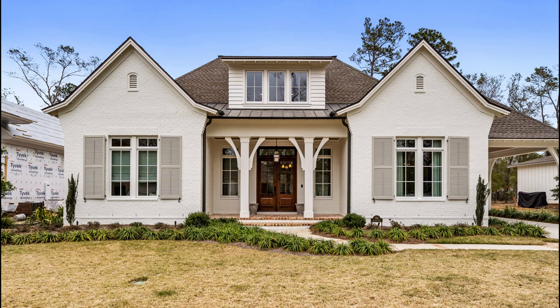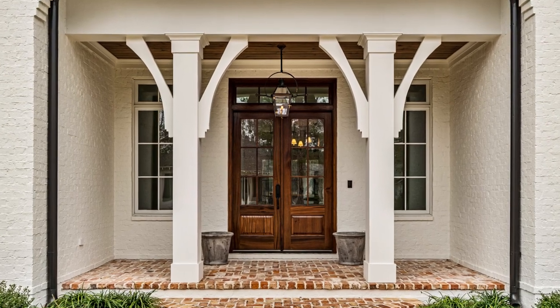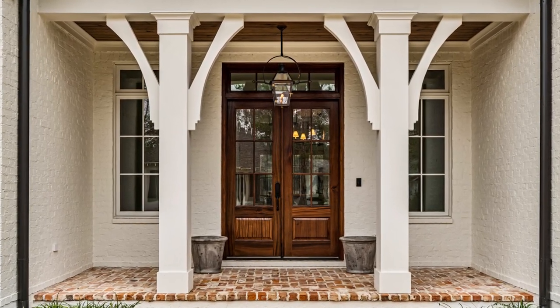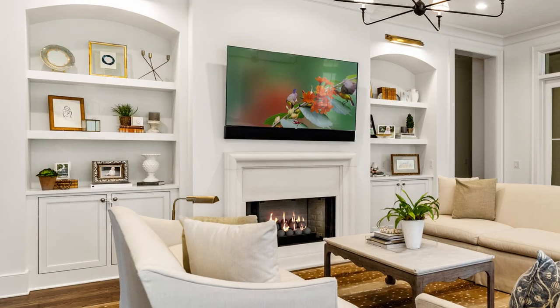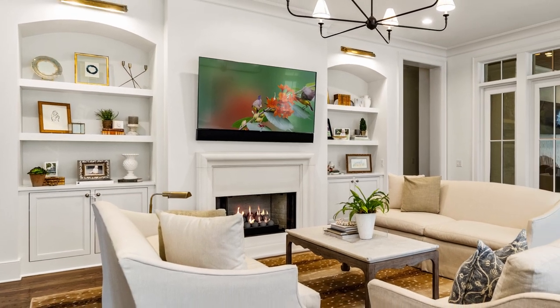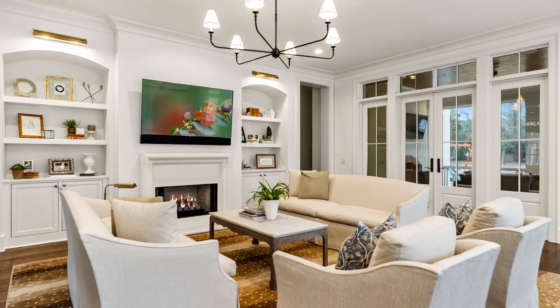This five-bedroom home was created for a growing and energetic family that wanted to take advantage of outdoor living. Double front doors finished in a dark stain contrast with the painted brick and create a welcoming entrance to the home. A mudroom off the side entry offers a place for corralling jackets, bags, and gear for those on the go. The living room features a cozy fireplace and built-in bookcases for showcasing the homeowner's favorite photos and artwork.